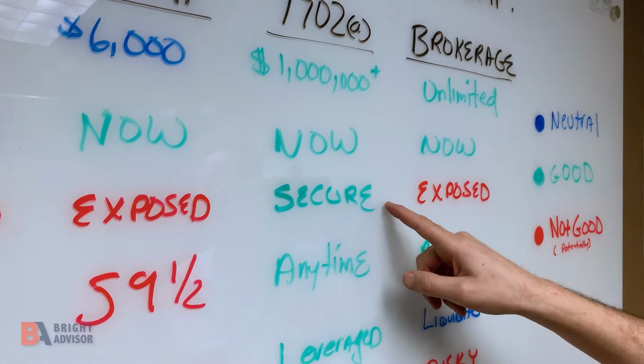Your money is secure. Inside of one of these accounts, traditionally, your money's not in the stock market. It mirrors the stock market, where you take a percentage of the gains of the stock market, but you take none of the losses. So it creates security for those people who put money into these types of accounts.